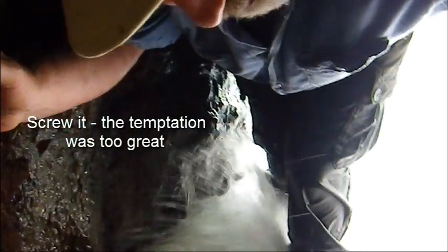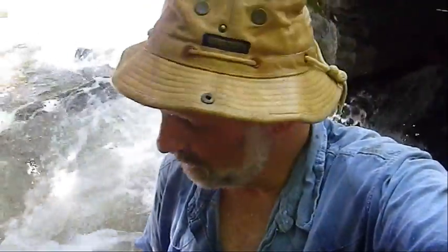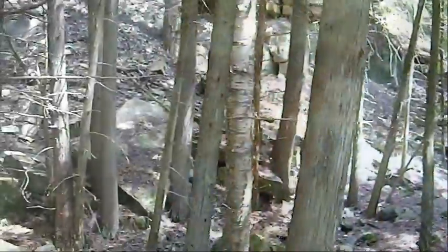Found a spot where I can stand, the beginning of a challenging up tunnel journey here. Got my back wedged on the roof, my feet wedged on a rock down there. Washed up, but I'm nice and cool and refreshed now at the very least.